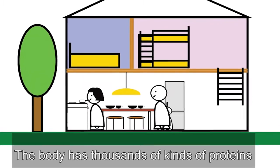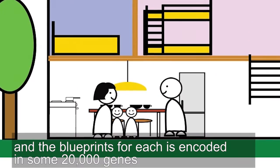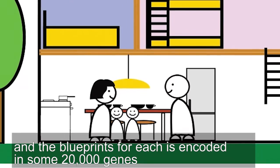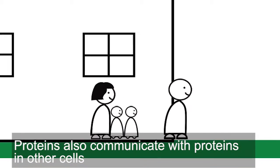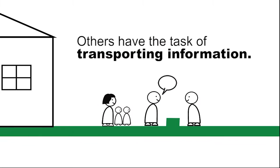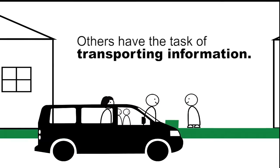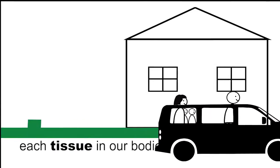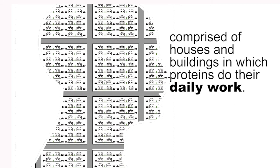The body has thousands of proteins, and the blueprint for each of them is provided by some 20,000 genes. Proteins also communicate with proteins in other cells, a little bit like talking with the neighbor over the fence. And others have the task of transporting information, kind of like driving the kids to school. Each tissue in our body is like a massive city, with thousands of neighborhoods comprised of houses and buildings in which proteins do their daily work.